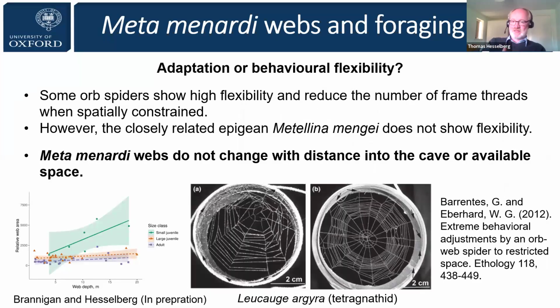Well, one thing could be maybe it's not really an adaptation for caves per se. It's just because caves are quite enclosed spaces, and there's certainly some evidence from other spiders that when you put their webs in very limited space, they will adapt their web to fit the space. And we've seen in another Tetragnathid, a Leucauge from the tropics, that it also removes frame threads. However, this is only done when they're extremely size limited in a lab situation. It's not the case for Meta, of course, that they're necessarily that enclosed.